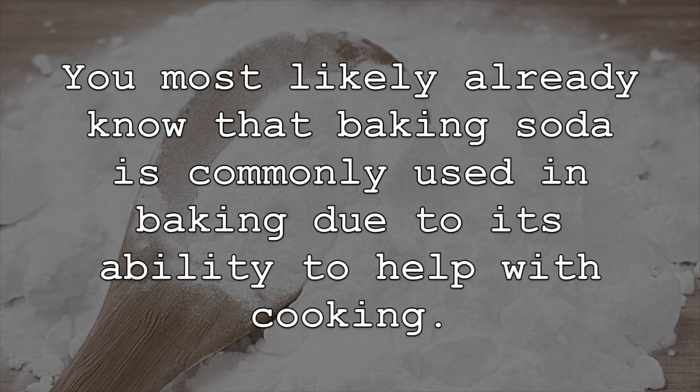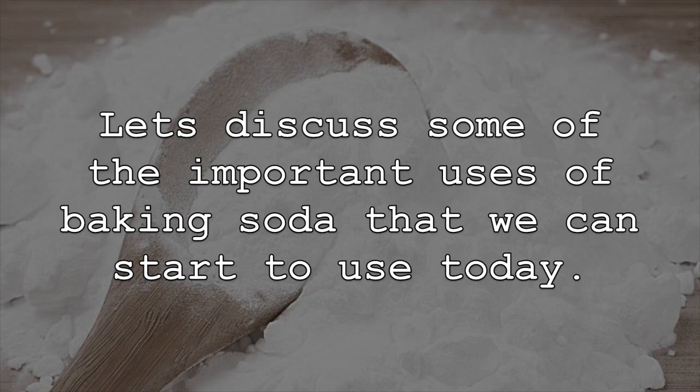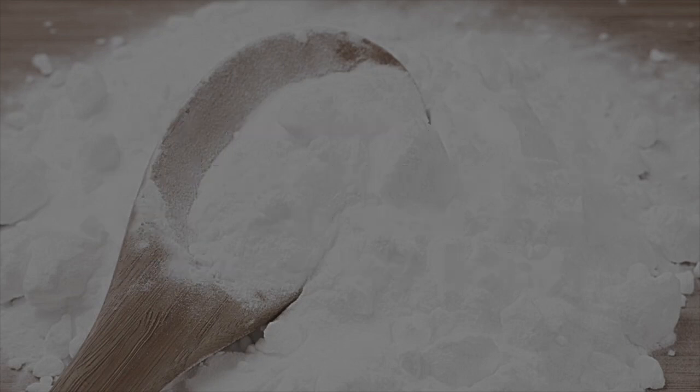You most likely already know that baking soda is commonly used in baking due to its ability to help with cooking. However, baking soda has many different uses that range from promoting our overall health to being used around the house for a variety of reasons. Let's discuss some of the important uses of baking soda that we can start to use today.